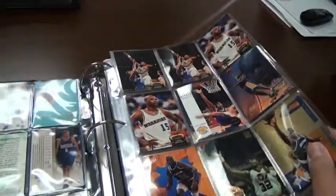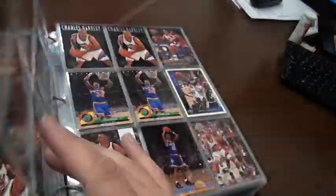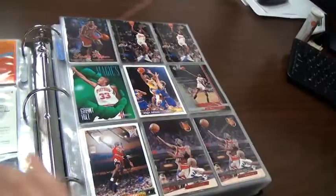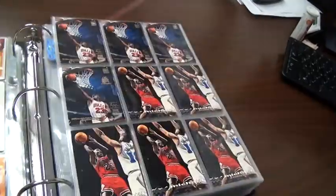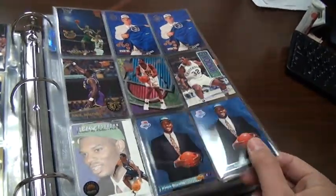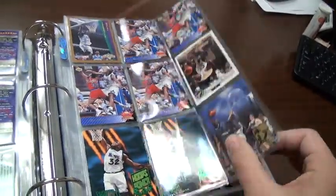Probably the thing you'll see the most in here for basketball, you'll see a lot of Jordans, and you'll see a lot of players that were really big back in the 90s. Some are still around, very few, but some are. Grant Hill is still around. Obviously Michael Jordan's not around, but his cards go for quite a bit of money. Mourning's not around anymore. Dikembe's not around anymore. Karl Malone, Jason Kidd. Jason Kidd's around, and these are guys that are Hall of Famers. So these cards are always going to be worth something.